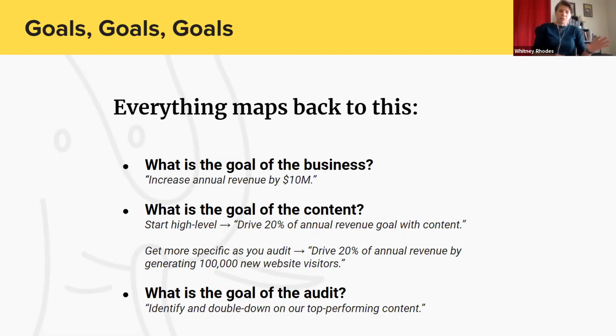Then once you have your business goal and your content goal, you have the context you need in order to create an audit goal. Now, the reason we set audit goals is to really focus your attention. When you start an audit, it's really, really easy to just start collecting as much data as possible. That can actually draw out the process. It can take up your resources and stand in the way of you actually getting the information that you need to execute on your goals with your audit.